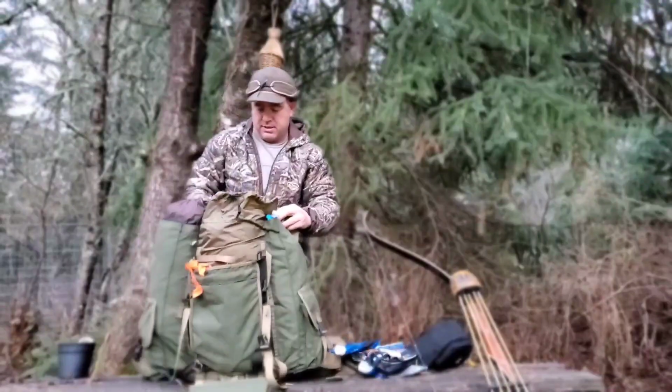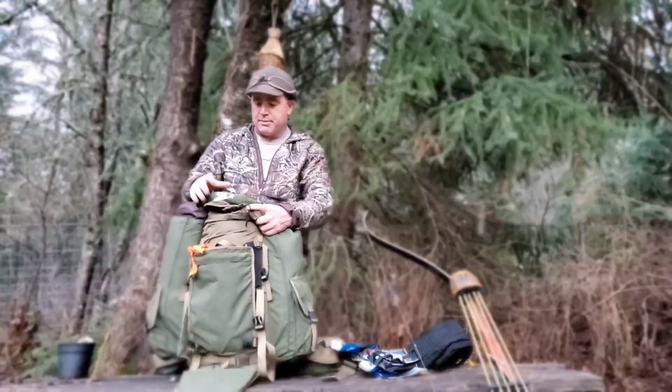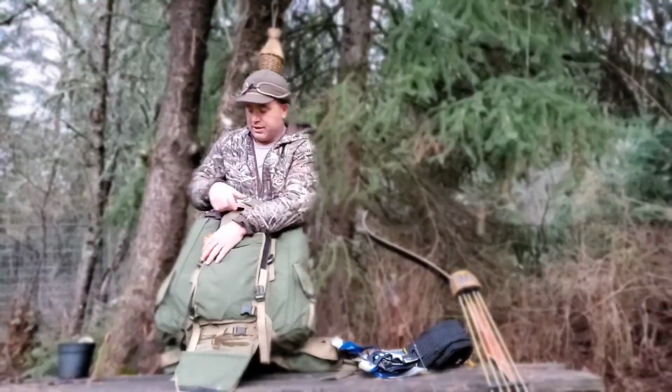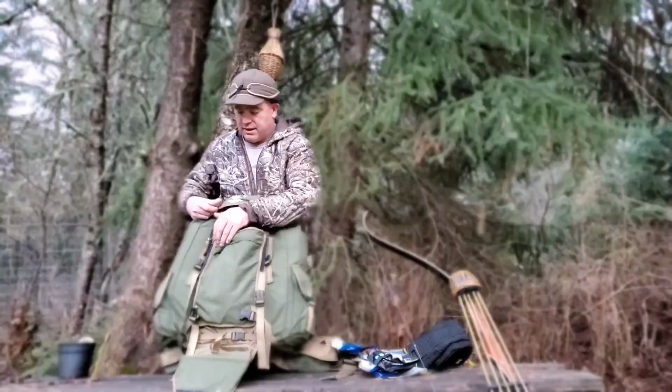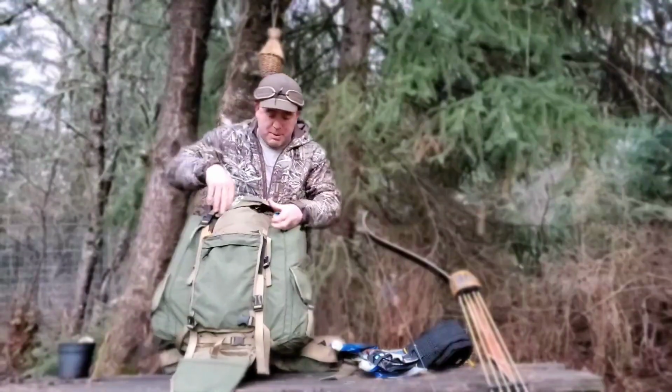And whoops, the lid is actually attached, and it has a zipper pocket in the back where you can put all your knives and stuff, things that you carry to butcher and things like that. All my gear that I'm going to use right away. So that's the pack itself.